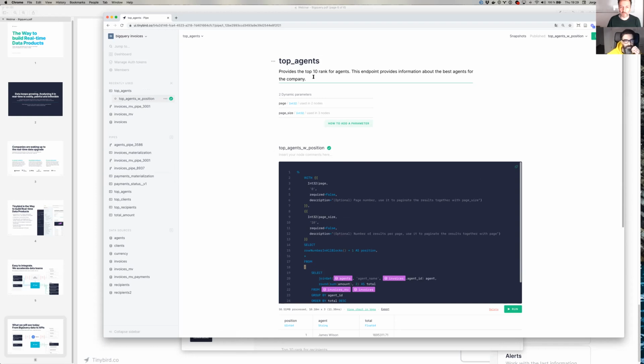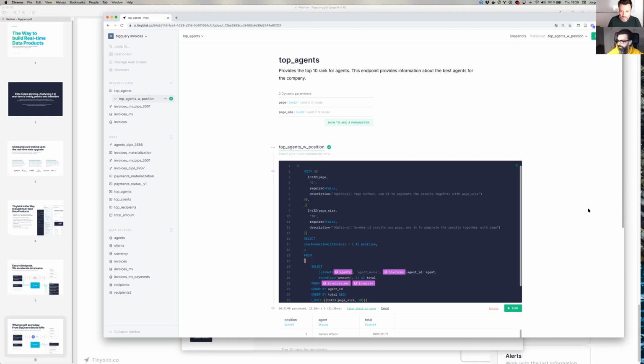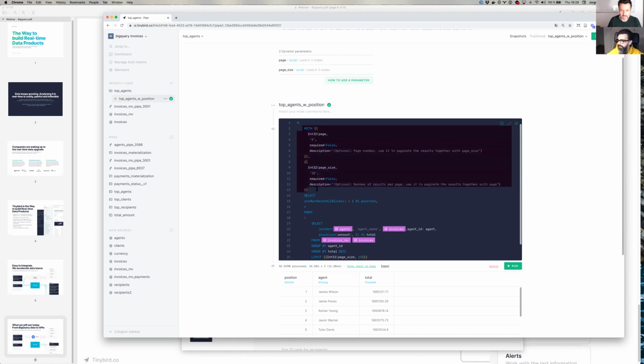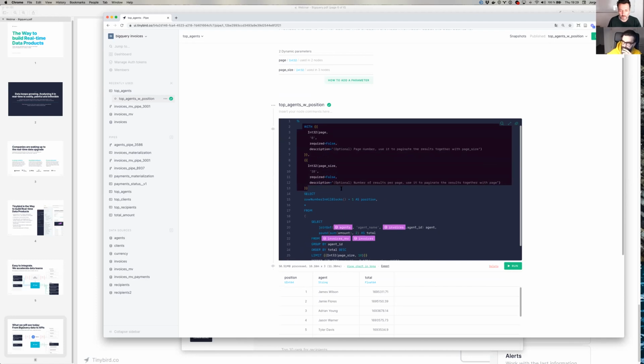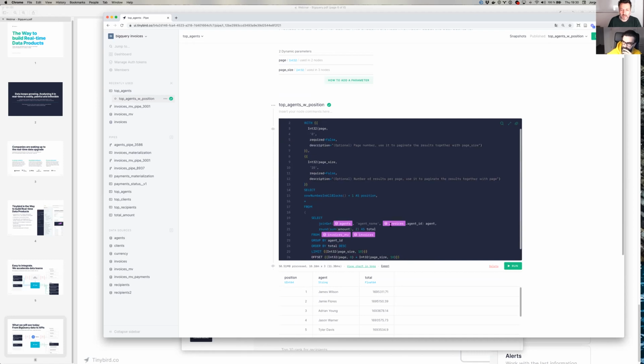So we have a description here. This accepts Markdown. You have a couple of parameters here that you're going to see in a second. As you can see, it has a page and a page size. This is so that we can do paging. And you can see that in the query here, there is a templating kind of language, which enables us to create parameters. These parameters are being used here to build a basic paging mechanism.